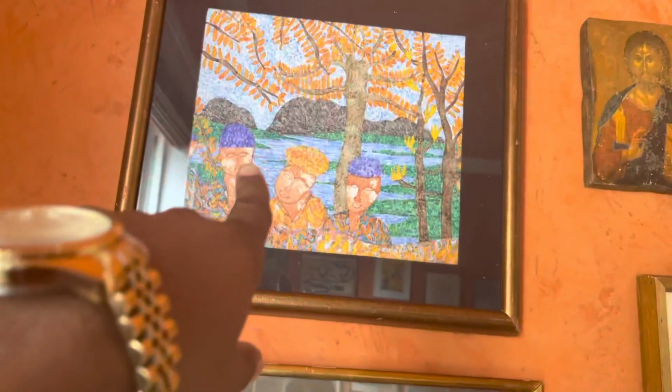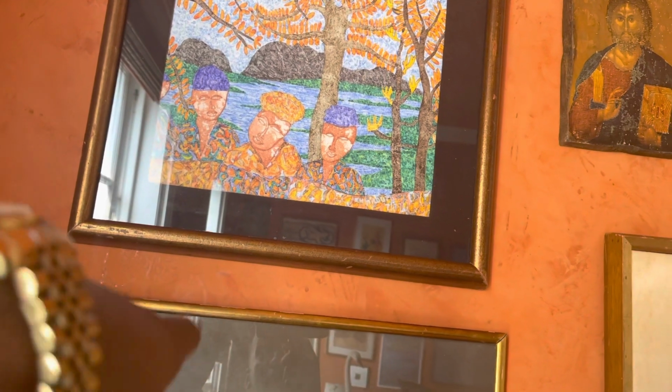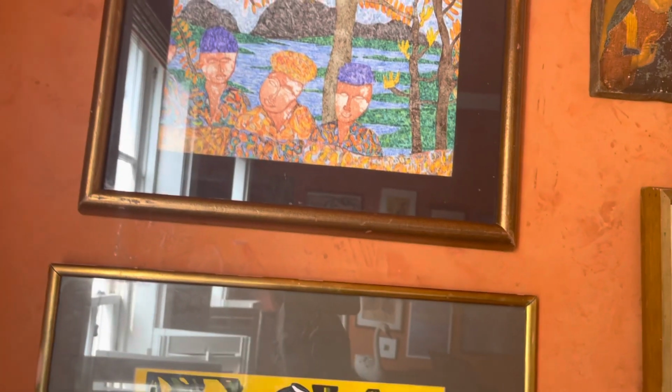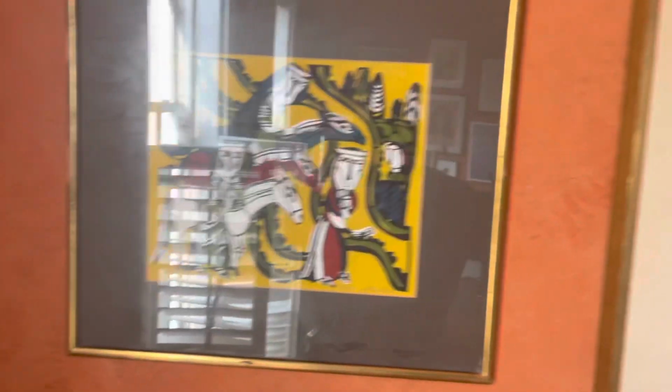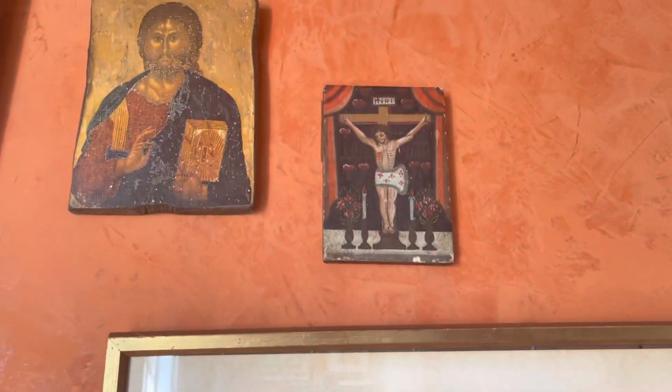These right here kind of look like slaves to me. What y'all think? Y'all think so? Let me know in the comments below what you think they look like. But y'all have to check out these paintings, man. These paintings are amazing. Jesus Christ up there.